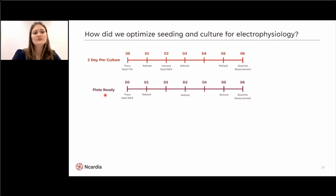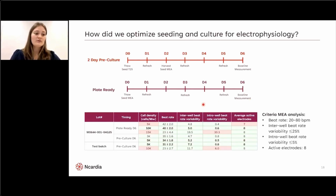But there's also the option to use the cells as plate-ready cells. This means that right after thawing, you seed your cells in the MEA plates. Then you refresh every other day and do your baseline measurement on day 6. Both procedures we have performed using our catalog batch, but also our test batch.